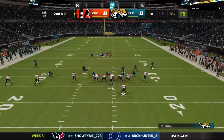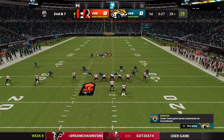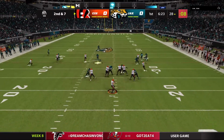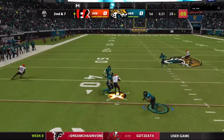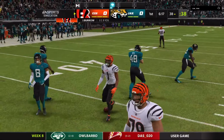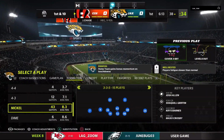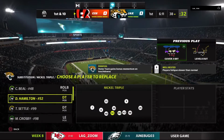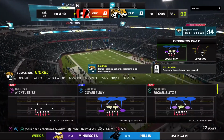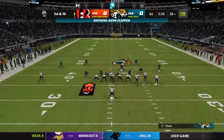Here's 2nd and 7 now from the 28. Now it's Burrow. Throw left side, complete to Chase. Complete to Ja'Marr Chase. A gain of 9 yards. And the Bengal first down. So here's a 1st and 10 at the 38.